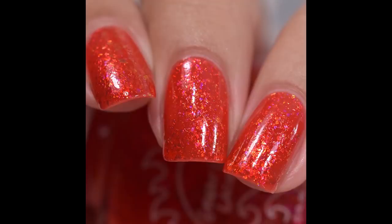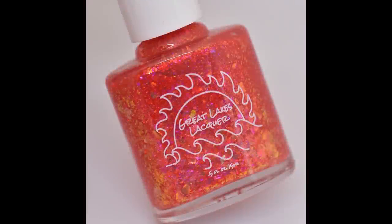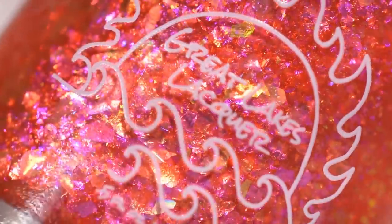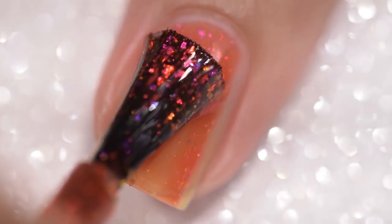This next polish is from Great Lakes Lacquer, and this is called the Deadlights. This is going to sell for $13. It comes in a 15 milliliter bottle, and there is no cap. This was inspired by Stephen King's It. The polish is described as a glowing orange that's filled with iridescent flakes that reflect pink, purple, red, orange, and gold. This polish had an excellent formula.